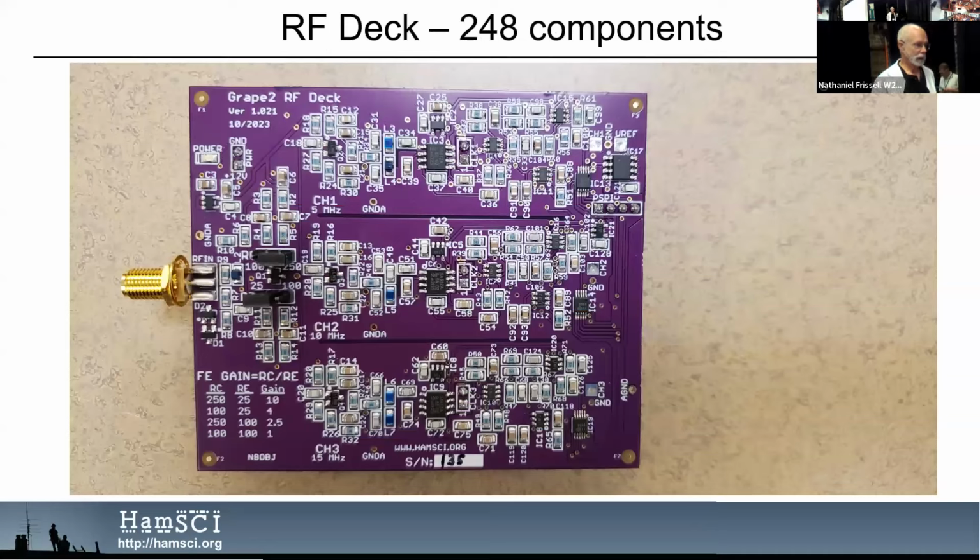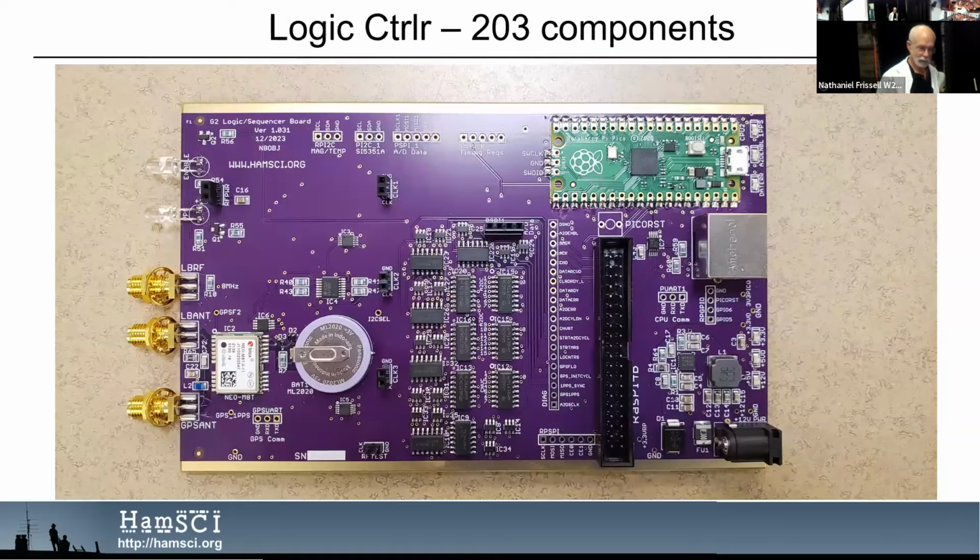This is the digital RF deck board. On the left, you can see the input connector, and there's a set of jumpers there. And then you have your 3 resonant filters. Down the center is the 3 mixers, and then to the right is the analog filters, and then the A to Ds.